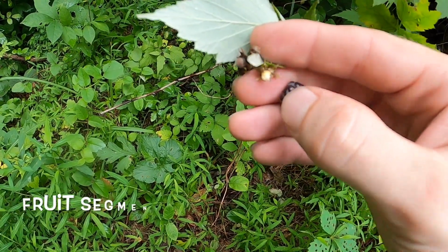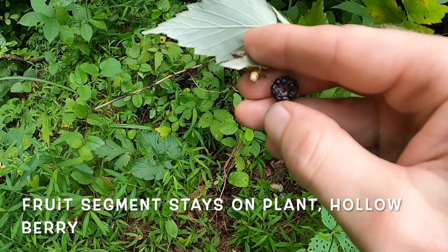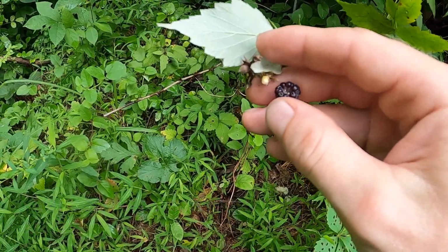It's a wild one. See how that popped off? Now it's hollow on the inside. Definitely a black raspberry.